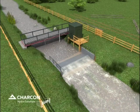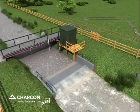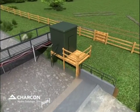Water stage recorders can be placed on the bridge in constructed still wells and stage boards placed opposite. Wells are generally of steel and can be designed to suit specific monitoring equipment.